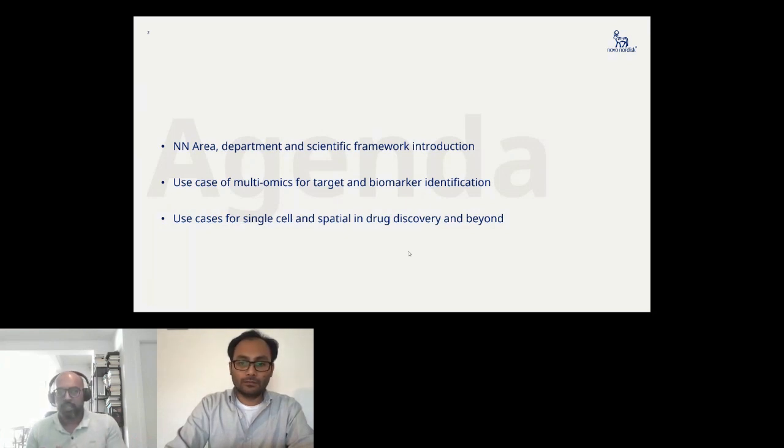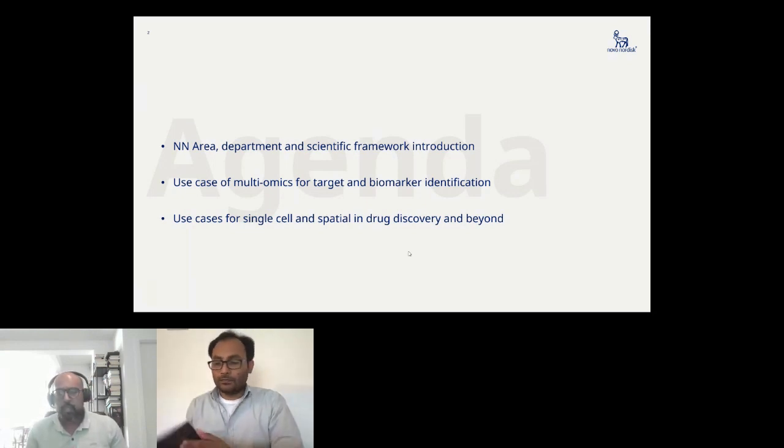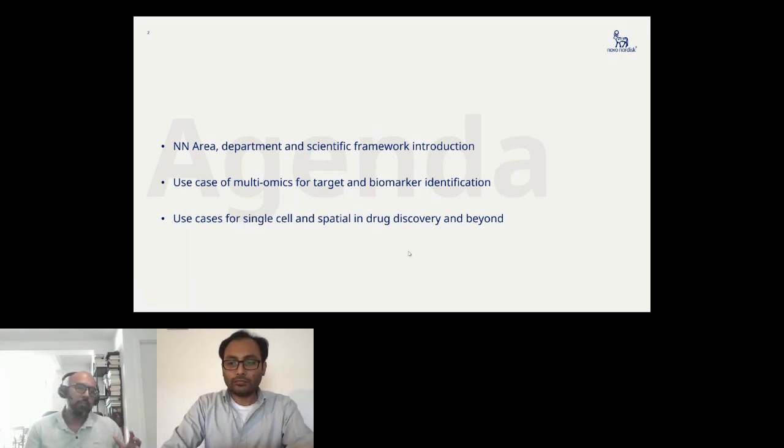There will be one use case of a multi-omics project where I have used a biobank in collaboration with our colleagues at Karolinska Institute, where we're trying to study atherosclerosis. And then we'll give some very small highlights of certain proof of concept studies in chronic diseases where we are using single cell and spatial omics for drug discovery and beyond.